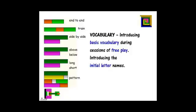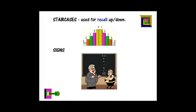That would be used through, and of course there was vocabulary. Throughout the program, we'd be introducing a basic standard vocabulary during sessions of free play, and there it is on the screen in front of you. After introducing the initial letter names, this is the language we would use to help children understand mathematical concepts. Staircase is very powerful, actually used for recall up and down, but very, very powerful. And we'll see later on how we can use them in a variety of ways, especially to build up an understanding of the structure and framework of number.